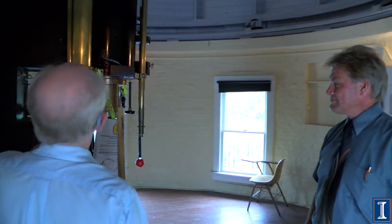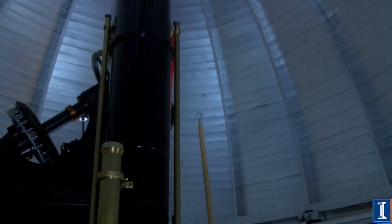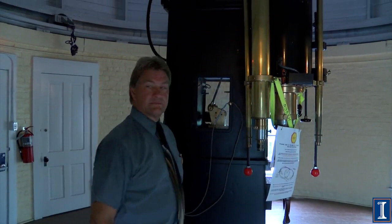Now these other little telescopes are for verniers that find setting circles for north and south, east and west. I think only the north-south one actually works. They're little microscopes, in a sense, to see very fine setting circles up by the top of the telescope that you can't see from the ground. You can actually set this telescope to a minute of arc. If you're very careful, you can set it quite precisely.